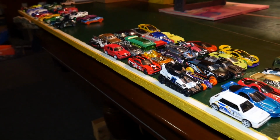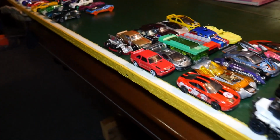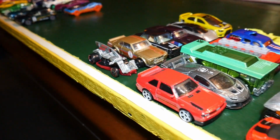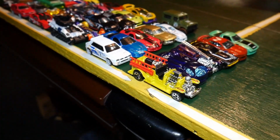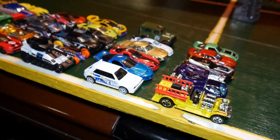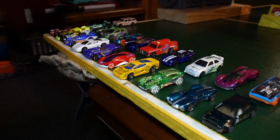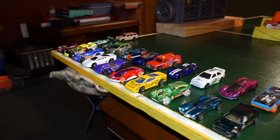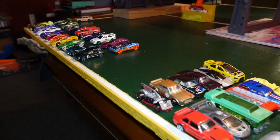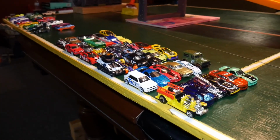It's time for day number 22 of the Hot Wheels Super King of the Hill, number 3. 36 more cards are ready to see which car has what it takes to punch their ticket as finalist number 22 in the July 4th finale with our other 21 finalists. With that being said, let's get right into day number 22.